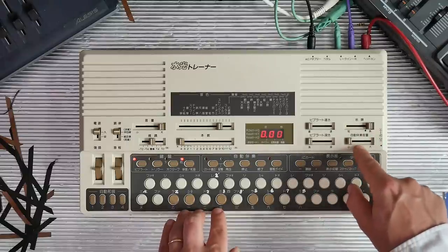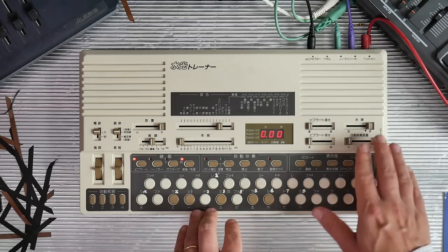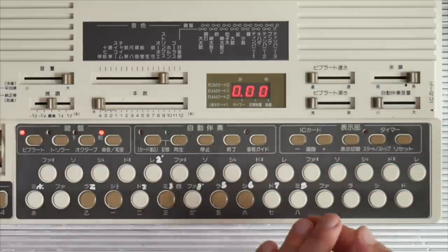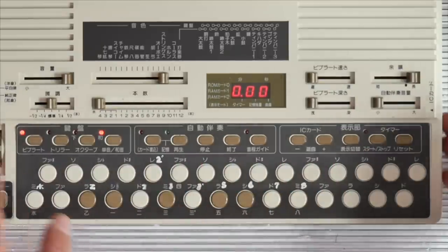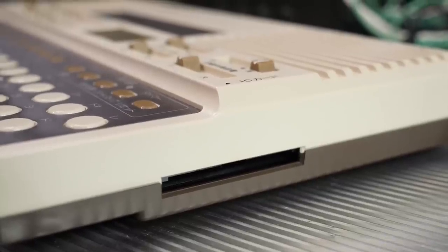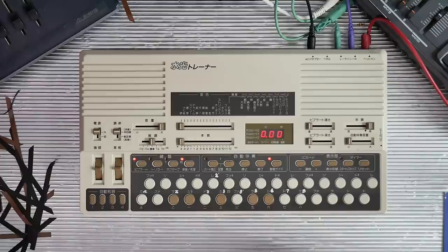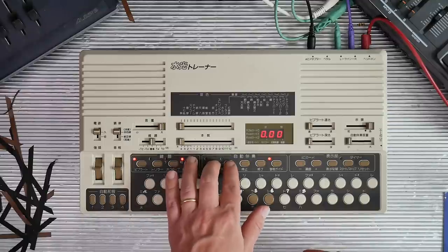And here we can set the volume for the automatic accompaniment, which is something I couldn't get to run. All of these here are in some way related to auto accompaniment, and you can apparently record your own, but you need a card for that. And that card is not available anymore. If someone of you has one, please, I would love to try it and borrow it. There is a little something stored in here, which I can access by hitting this. But else, this section remains a mystery, and until I find a card, I think it will remain a mystery.